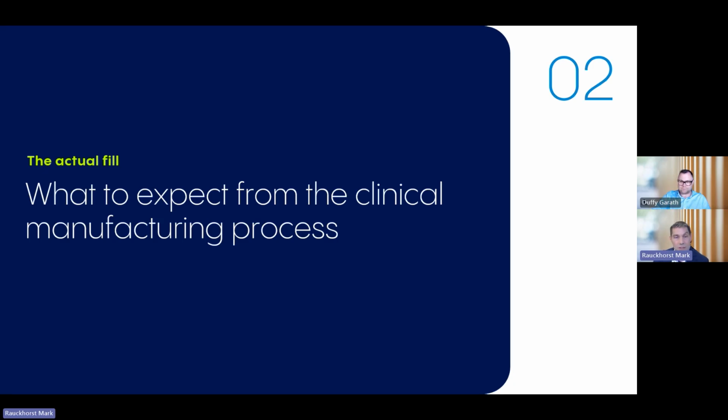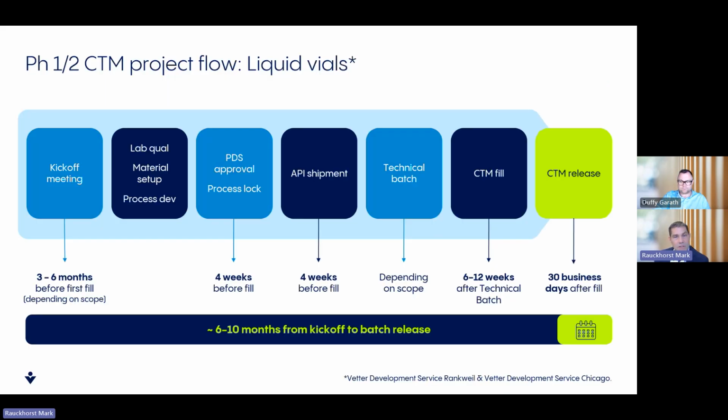So once this is all done, once the quality agreements are signed, the contracts are signed, purchase orders are issued, what can you actually expect from this experience? Here is a general, high-level picture of what you can expect from a fill finish of an early phase 1, phase 2 clinical drug product for a liquid vial. Again, this is all scope dependent. Syringes, lyos, there are a lot of different things that can impact these timelines.